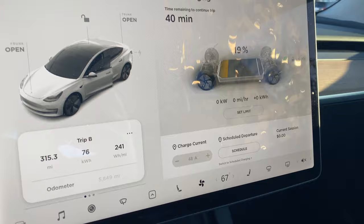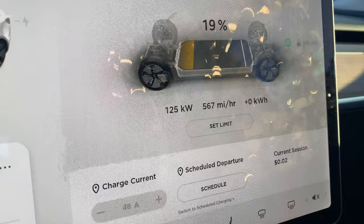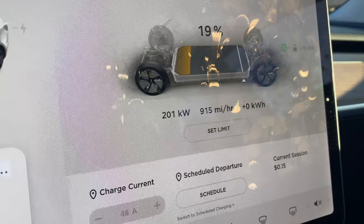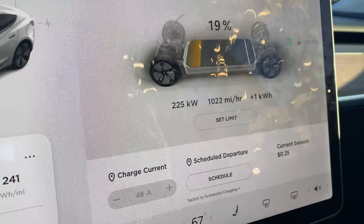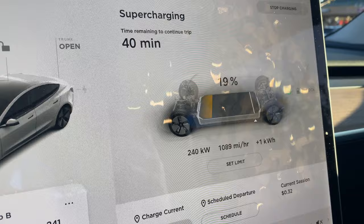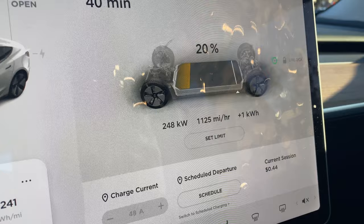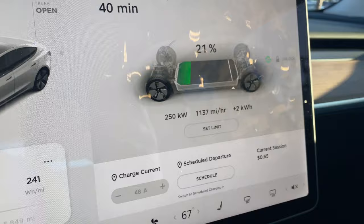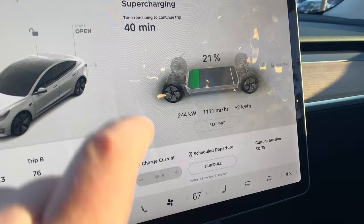Yeah, it looks like it's ramping up. Let's see what we get. It's not real low in the pack, basically 20%. So we should see 250 for a little bit, but not super long. It only goes to 250 to about 30%. That's usually all that it does. 248. Oh, come on. Give us two more kilowatts. Oh, yep. There it is. 250. Okay. So it did it. Like I said, once this gets to about 30% state of charge, it's going to start ramping down.